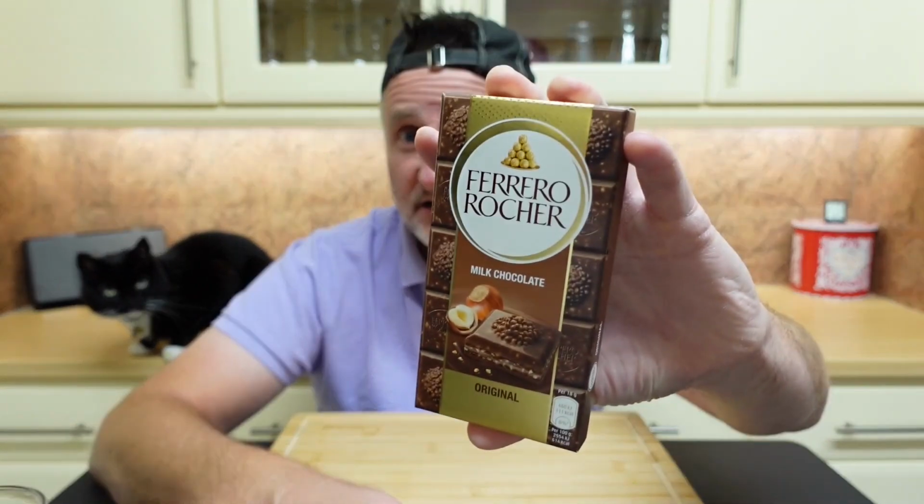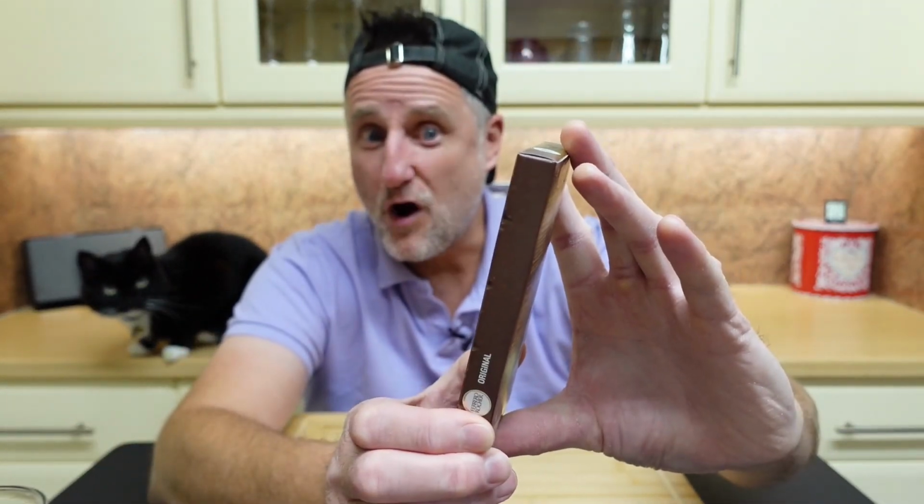And in this one, I'm having a go on this. Look at this. Ferrero Rocher milk chocolate.